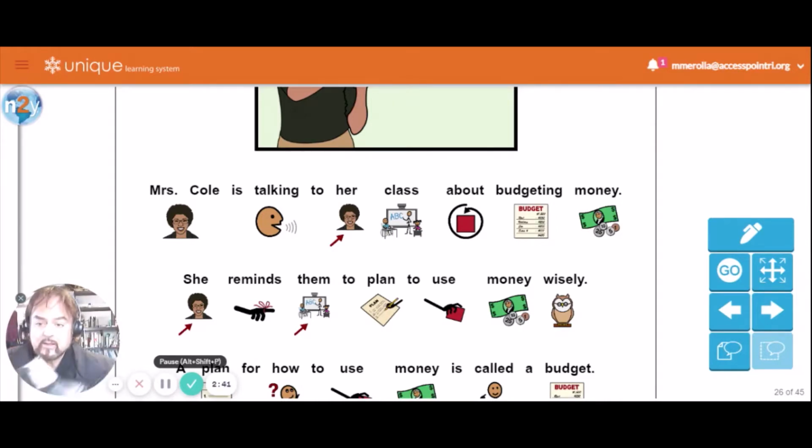When I use my credit card, then it comes out of... oh wait, that was my credit card. Hold on a second. That was my other account. When I use my credit card, that is money that I'm borrowing from another bank, and I have to pay it back with what's called interest. They charge me money, like a service fee, for borrowing money from them.